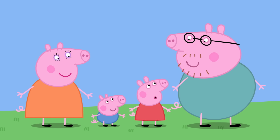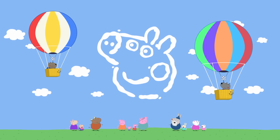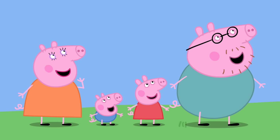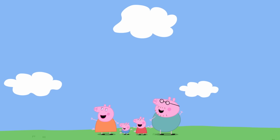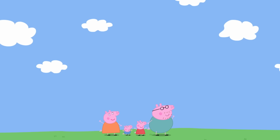What is it doing? Some planes can write messages or draw in the sky. The biplane has drawn a picture of Peppa in the sky. It's me! Hello, everybody! Hello, Dr. Hamster! Thank you for the sky picture! You're very welcome! Off I go!